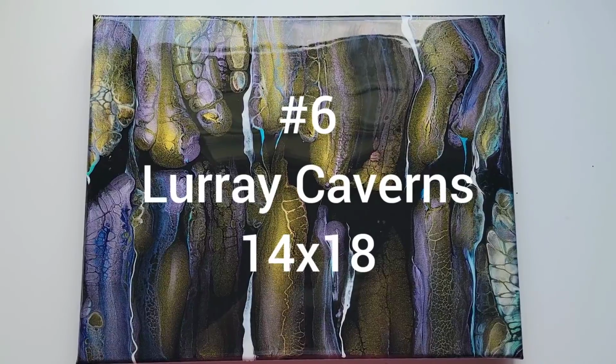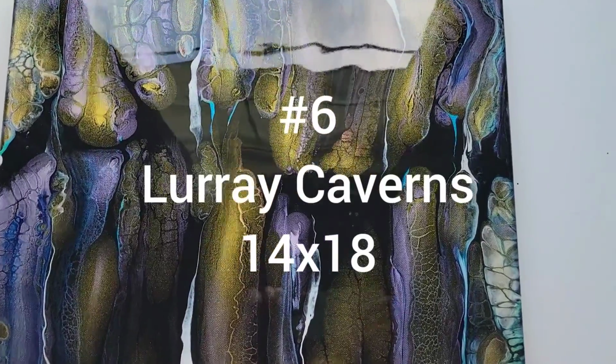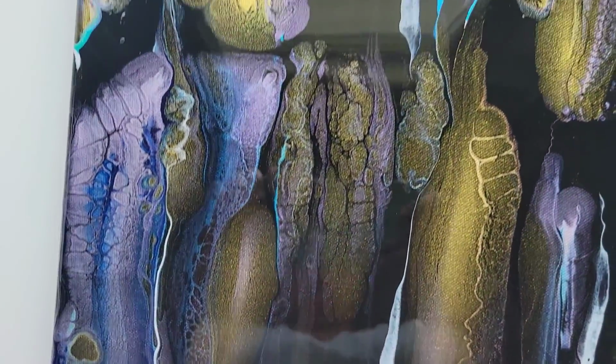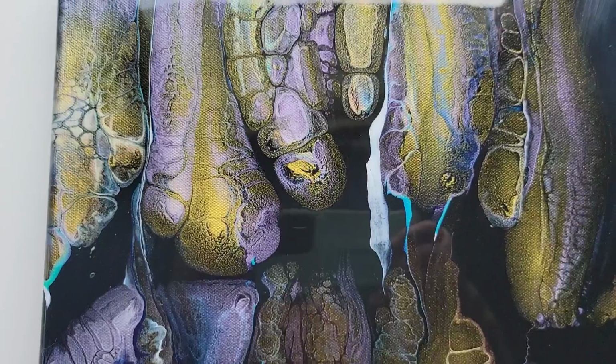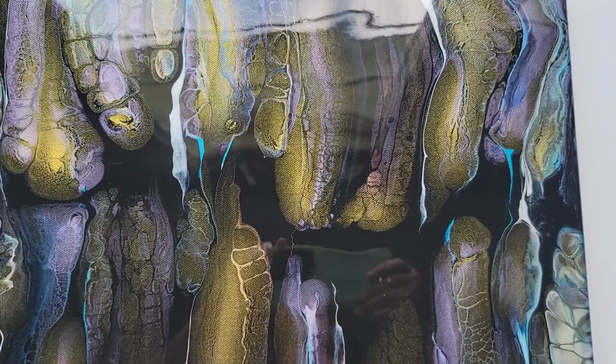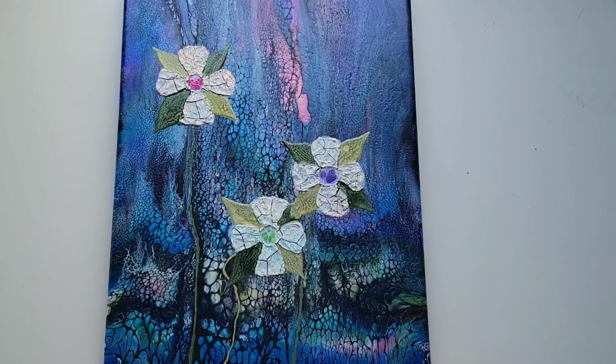Painting number 6 is a 14 by 18 that I've titled Luray Caverns. Luray Caverns is a real place. It's a cavern in Virginia that I visited, and this painting just reminded me of that place. If you've never been there, by the way, you should definitely visit.